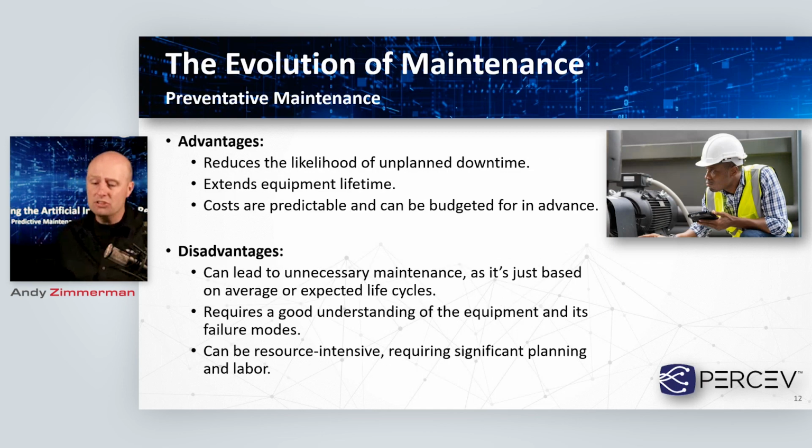So the advantages of this sort of approach is that it does reduce the likelihood that you're going to see unplanned downtime. If we're maintaining ahead of time, we're generally not seeing unexpected failures, or at least that's the hope. It will extend your equipment's lifetime because we're not running that equipment in a degraded state. We're typically in a healthy state because of that routine maintenance. It also allows a facility to really do a good job of budgeting their maintenance dollars. Their costs are predictable. It allows us to do an advanced kind of budget assessment, and it keeps the dollars and cents in a little bit more formulaic manner.